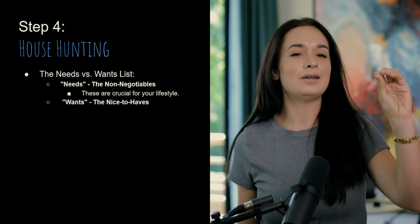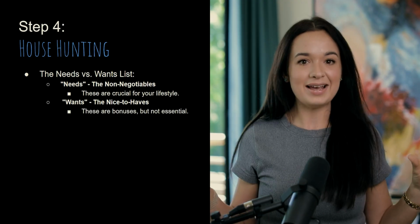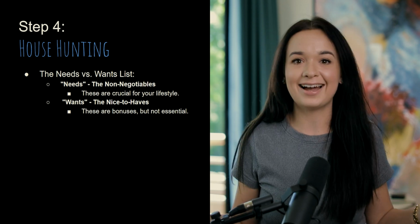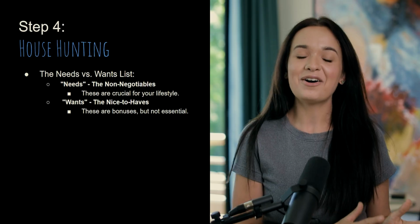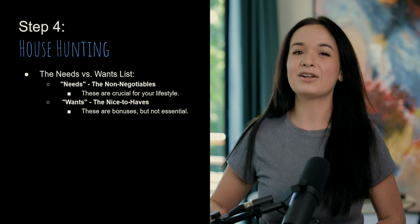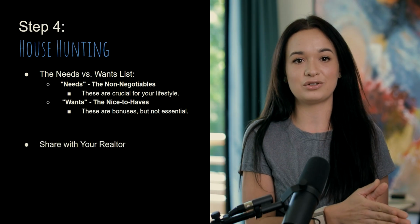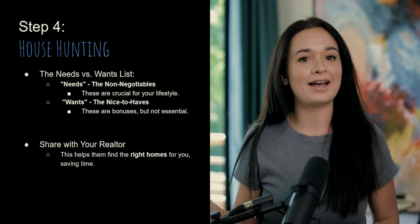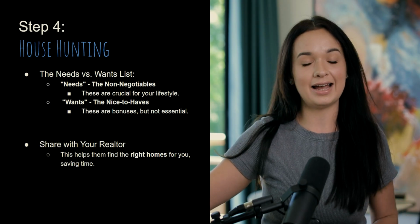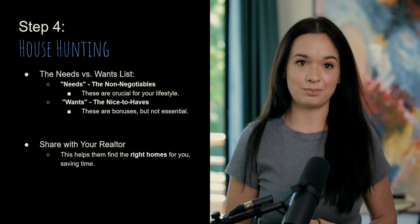Those features that would be nice to have, but aren't necessarily deal breakers, like a gourmet kitchen, a large backyard, or a specific architectural style like mid-century modern. Not only will this list be your guide when touring homes in person, but it also provides invaluable information to share with your realtor. They can then use it to narrow down your search and help guide you towards properties that are genuinely going to align with your priorities, saving you time and potential disappointment.